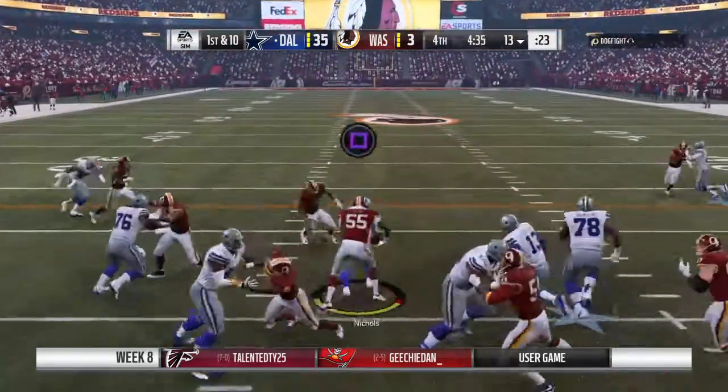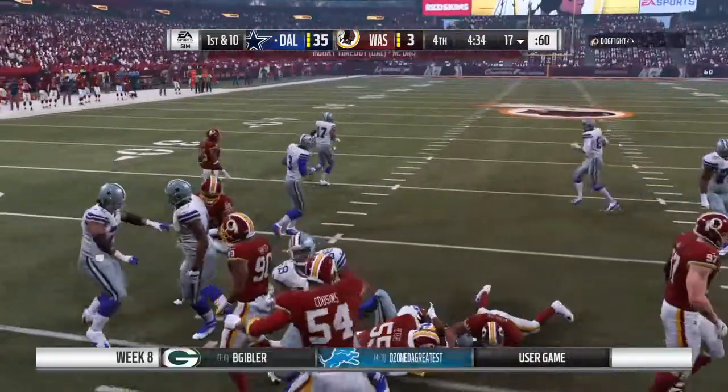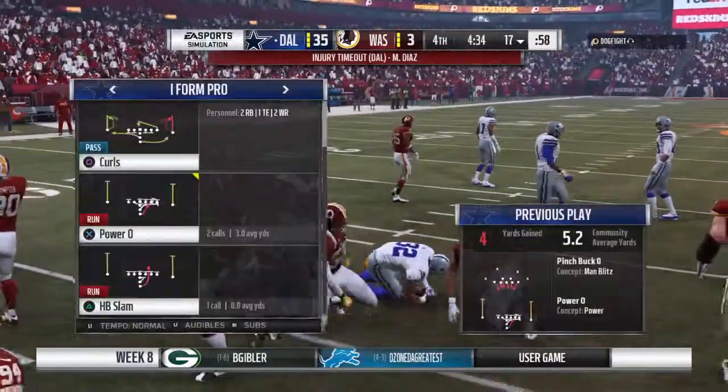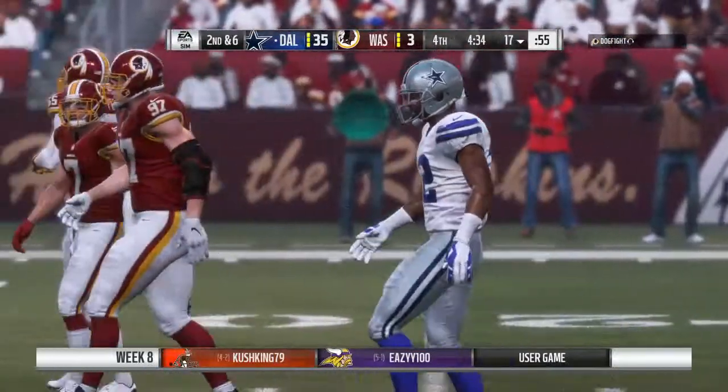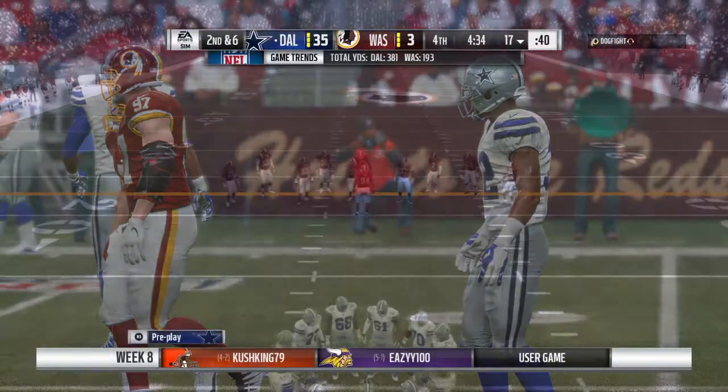But this game, how they've done it, offense, defense, special teams, they put it all together, and I gotta tell you, I am beyond impressed by what I've seen from this team.